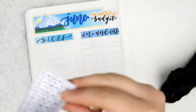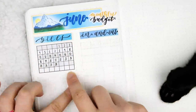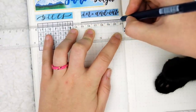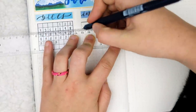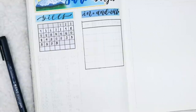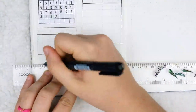For my bills, I'm first using one of my medium 2018 calendars that's available in my shop, and I meant to use the sticker for June, but I accidentally used the February sticker, as you can tell, because it only has 28 days. So a little bit later, I just fixed that by writing in 29 and 30 with a black pen. I'm then just drawing in the boxes for both of these sections with the same black pen and yellow Crayola, as well as a bright light blue Crayola.